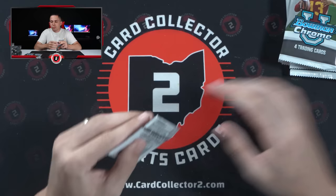I'm going to run out of soft sleeves. I got like 20. I think we're already about to be out of them. So I won't sleeve all these up. I'm going to save these in case we get something good. But a couple Calebs and a Mecca and another Shedeur Sanders base. Already feeling good about this start here. Got a lot of stuff to sort, sleeve.